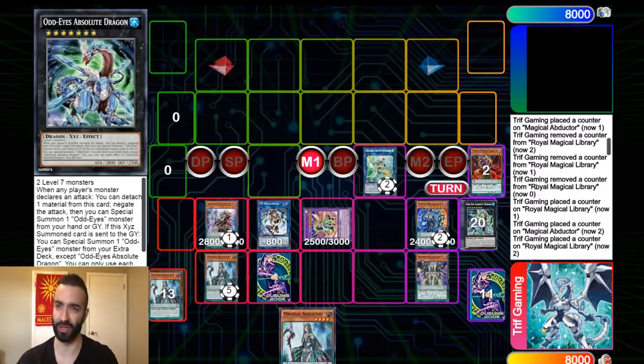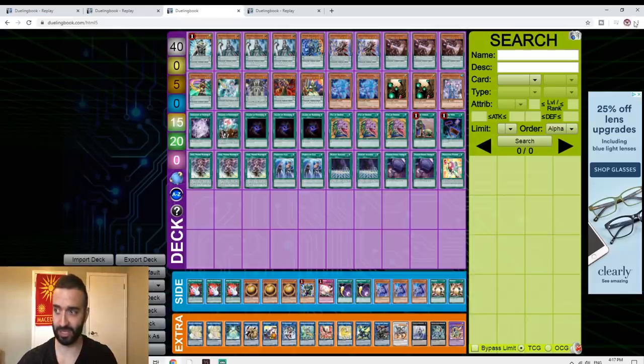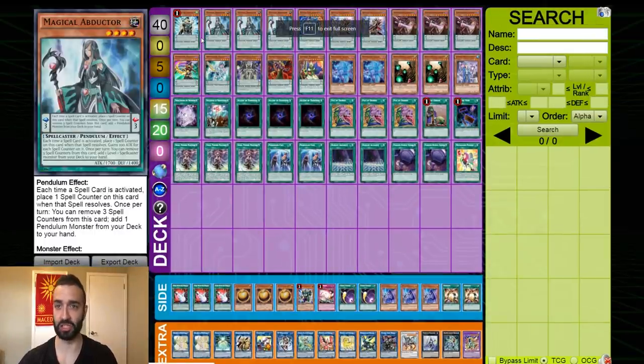Like, it's just ridiculous how good this deck is. These are two replays completely in a row. This is the deck list. I was planning to save it, but you guys can see it because I love you guys.